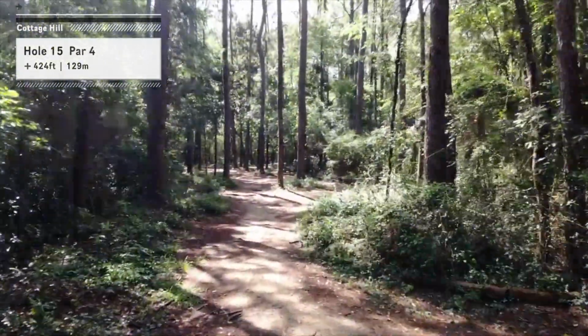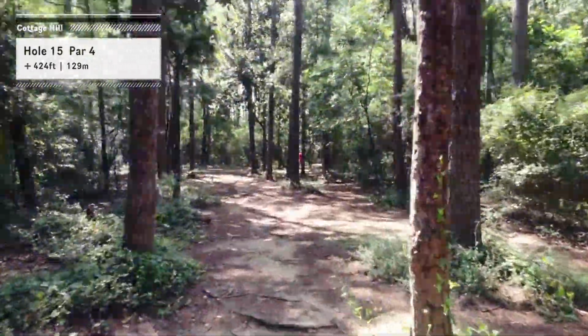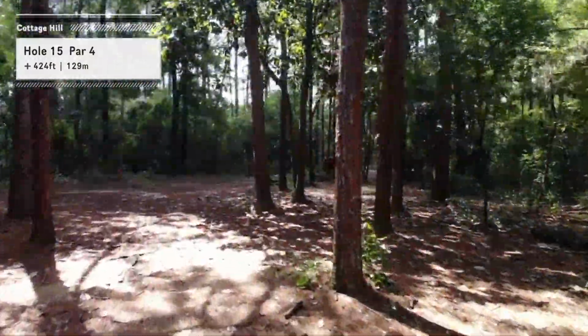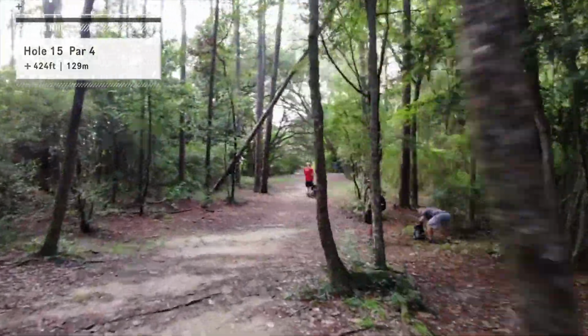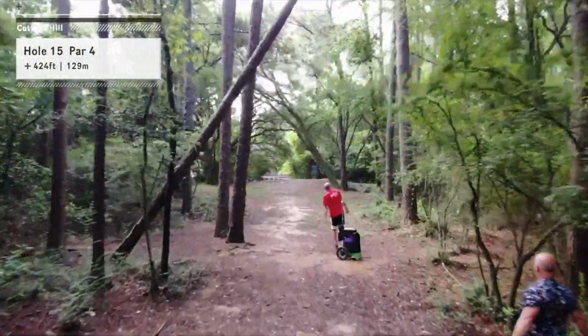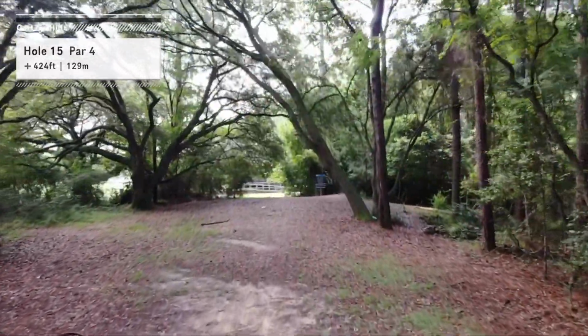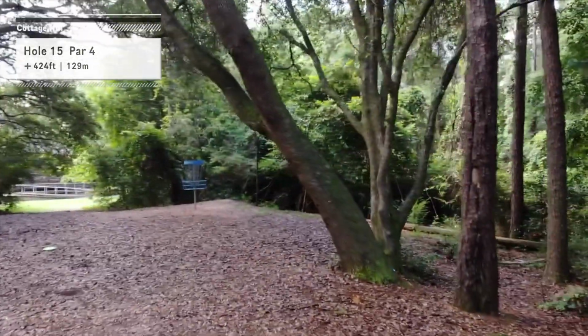Moving on to hole 15. Big boy par 4 here, 424 feet. Going to be a little bit of a double swinger. Really going to be a placement shot off the tee, not trying to get too crazy here, and then want to leave yourself to this gap way. So what you might see a lot of guys throw is hyzer putter or a little baby forehand turnover to just land out in that left area so you can get into this opening here.